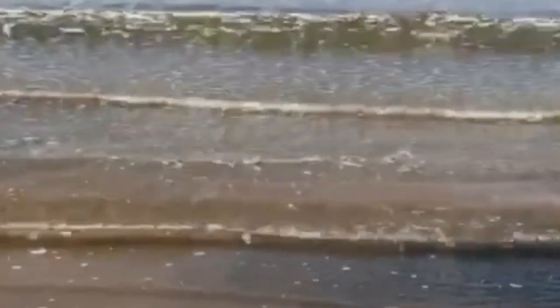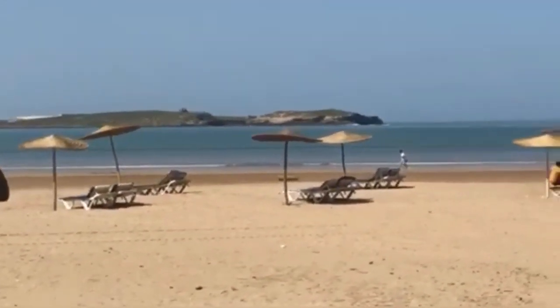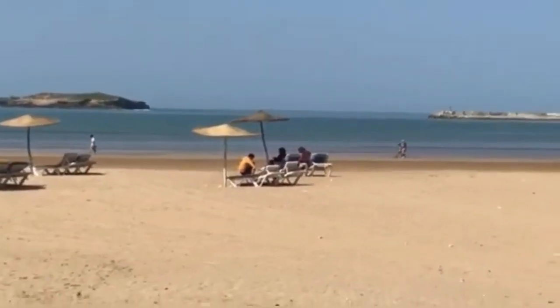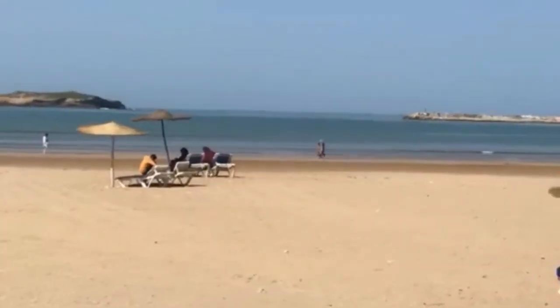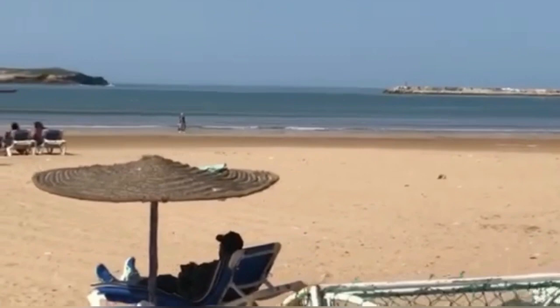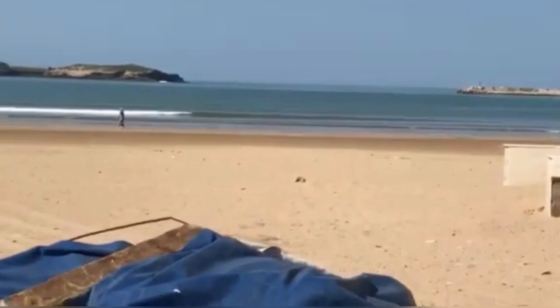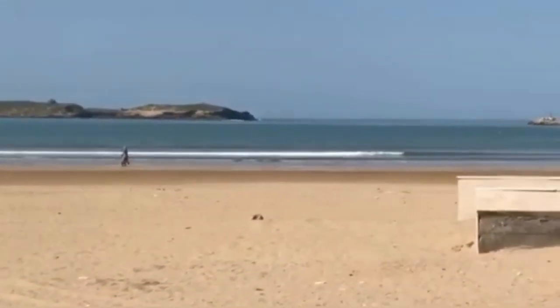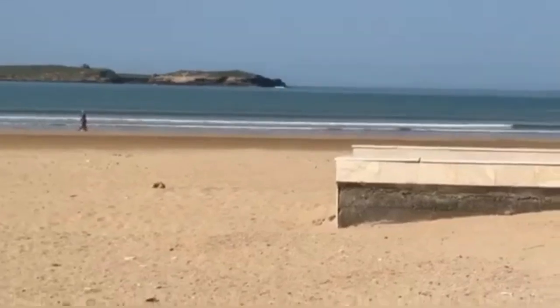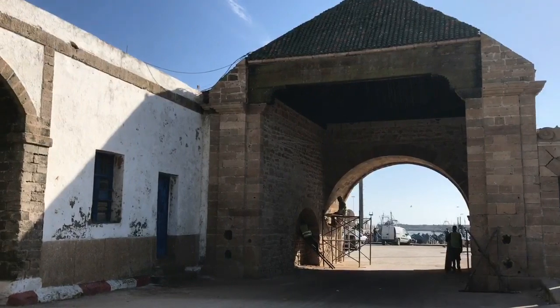Oh, and there we are, we finally got my feet in the water, and actually it's pretty cold, as I thought. But as I said, it is a sunny, warm day, and you can see here, look, the parasols, and people are there enjoying the sunshine, enjoying the beach, enjoying the view there, and maybe enjoying some lunch. Essaouira is well known for the windy beach, but I think now we've walked along the beach and we're off to the fishing port.